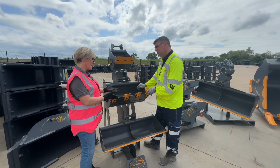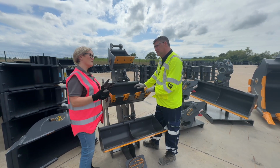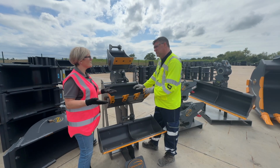We hold stock of these, but we don't force anybody who buys our product to come back to us. This is a Kubota bolt-on tooth, which, as I said, we can supply, but you can source them very easily.